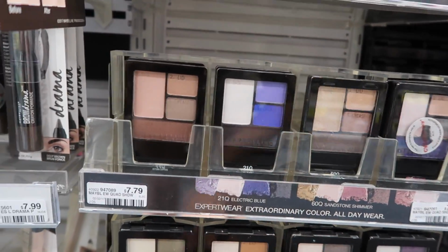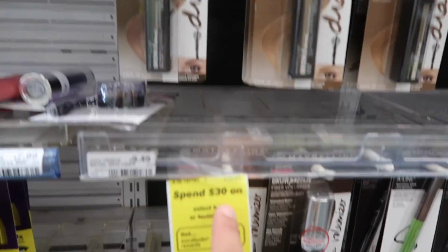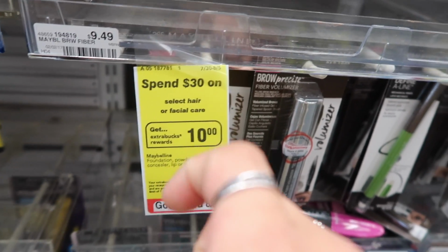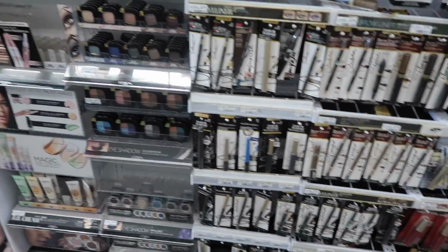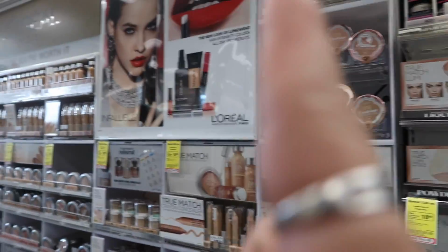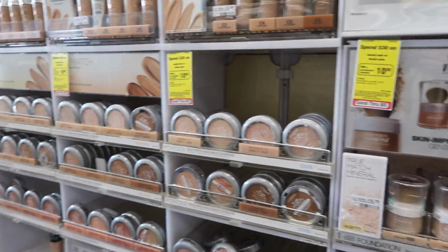They come with your whole set to do your whole eyeshadow and stuff. And the mascaras are here. If you spend $30, you get $10 back in Extra Buck rewards. So this one's definitely really, really good, but you have to spend $30, which is a little expensive. L'Oreal has the same one. Spend $30, you get $10 back, pretty much. And same with L'Oreal over here. You spend $30, you get $10 back.